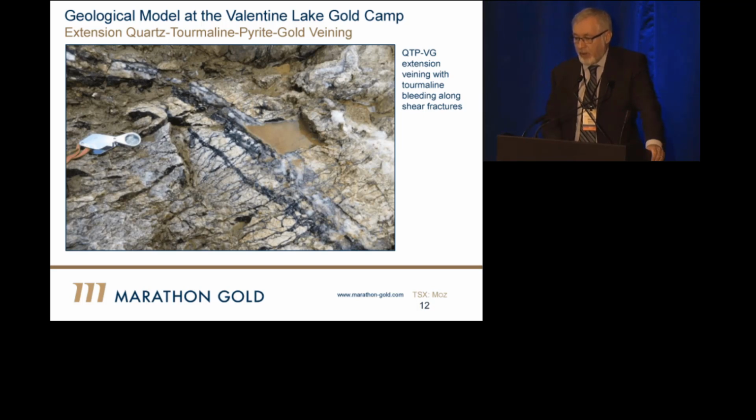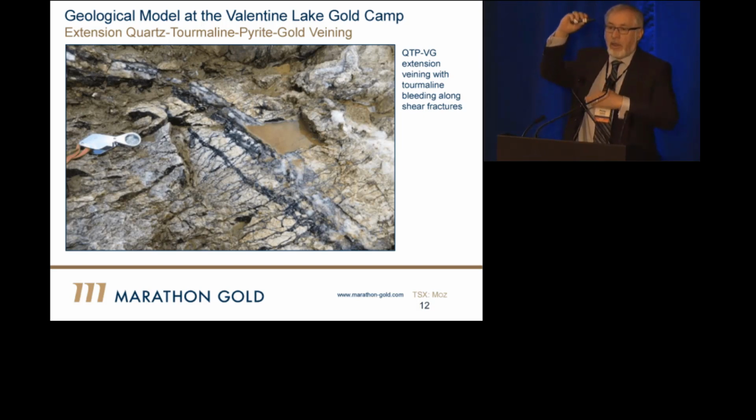the veins coming across the picture, with bleeding of tourmaline into the foliation. That also has gold in it. Quite often we'll see visible gold even in these fine fractures. But what we see is stacking of these things.